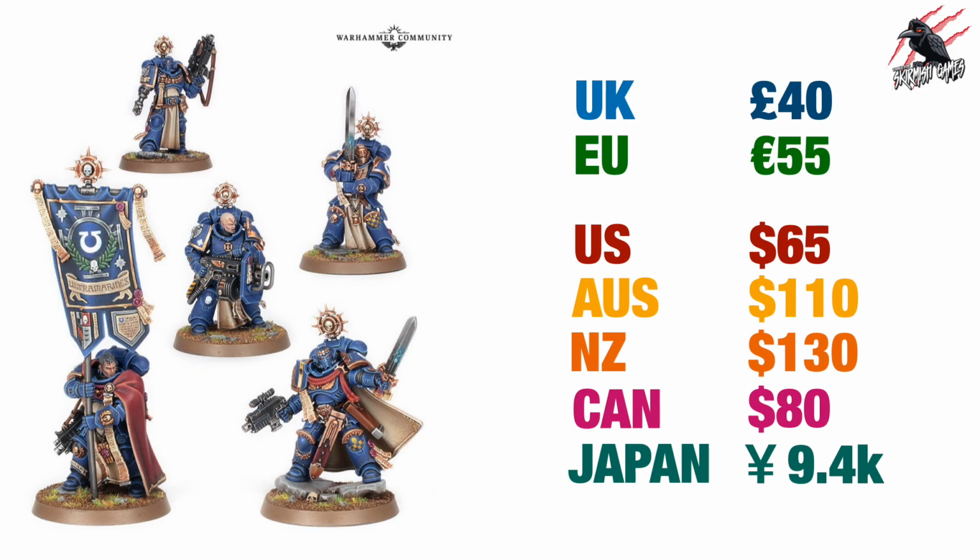Next we've got the Company Heroes. Now we're going up a little bit more to £40 now for these 5 models. It just seems so much. I can't justify this personally. Interested to see what you think though. But anyway, UK £40, EU 55, US 65, Australia 110, New Zealand 130, Canada 80, Japan 9.4 thousand yen.